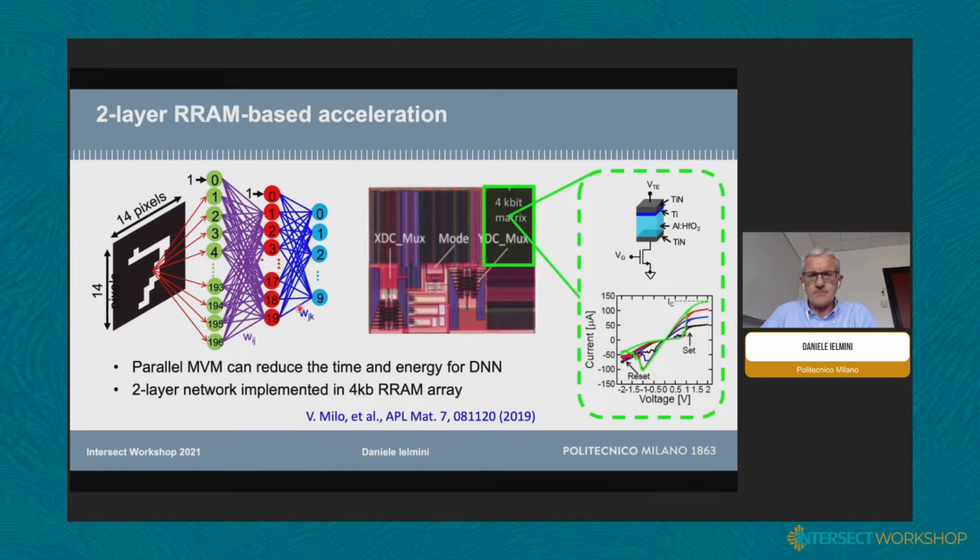And this is what we did a couple of years ago in this work, where we mapped a synaptic array in a memory array of 1T1R RRAM devices. It was 4 kilobit, and this was provided by IHP in Germany. Each of the memory devices was based on aluminum doped hafnium oxide, as you can see here, and was selected by a transistor. So it's a 1T1R array.